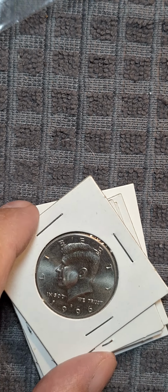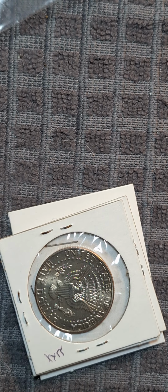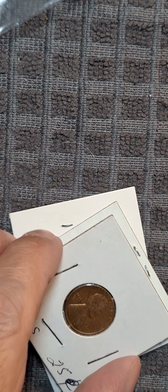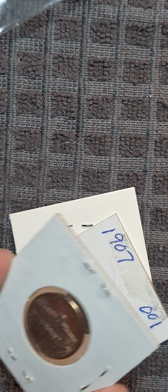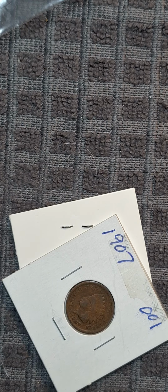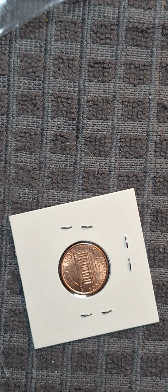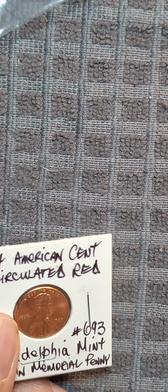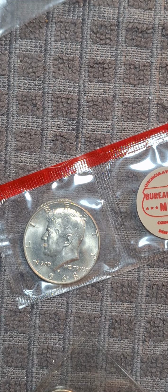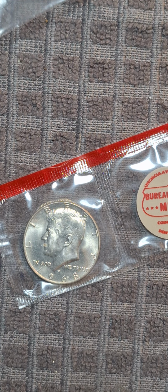99P, 99D, 1996, just an uncirculated coin. 1995 uncirculated, 1955S, rare. Oh, yeah. 1907 Indian. And a 97. Quite a deal. Okay, now I need to look at, no, got some left over here. Not much. 68 and some buffalo nickels. That's a 30. Man, I can't see that one, so I won't see that one.